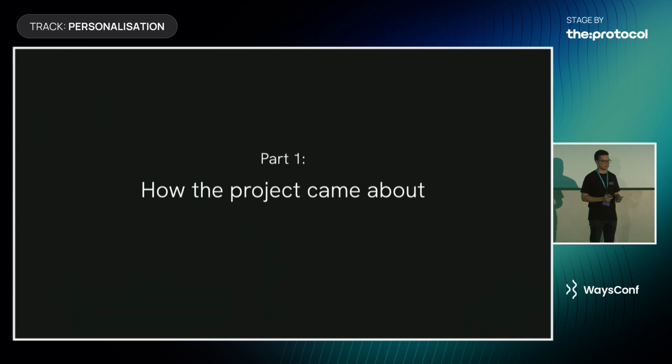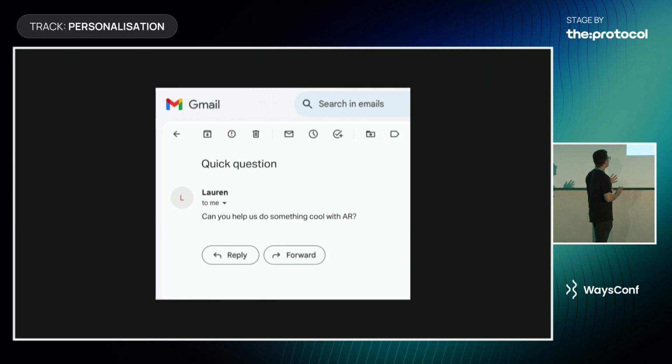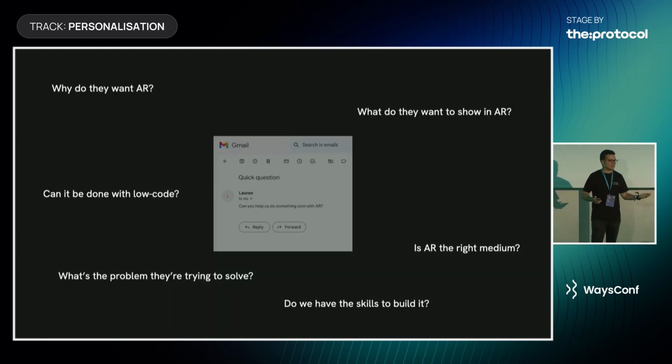So, how did this project come about? Well, early last year, a good friend of ours sent me an email with an interesting question. Dan, can you help us do something cool with AR? Anybody who's worked in agencies or worked for clients knows that these kind of questions come up from time to time. Instantly, we had some questions of our own. Why did they want AR? What did they want to show? Was AR the right solution for this problem? And also, crucially, for us as a low-code studio, did we have the skills to design and build it?